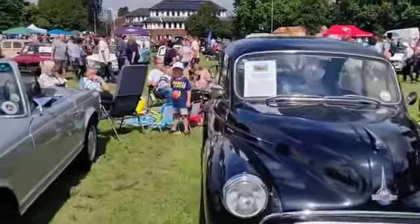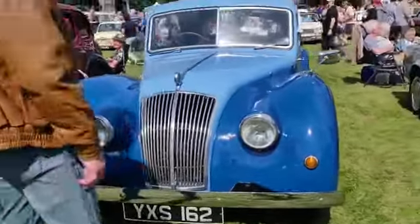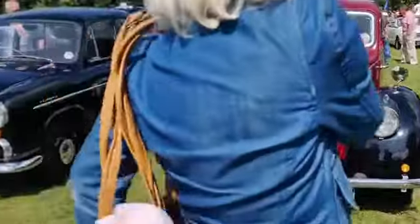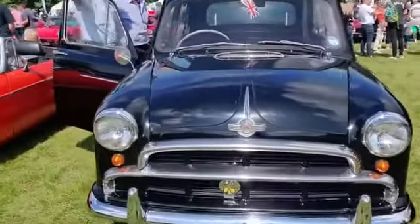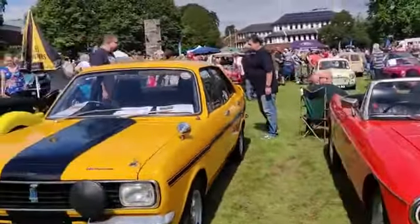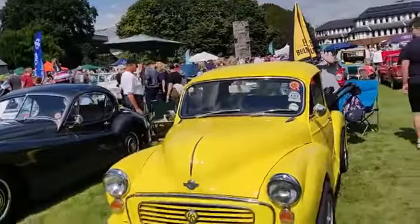Okay. Same shape. Vintage. Here we go. Proper vintage. Yeah, I grew up with some of these cars. That shows you how old I am. Cortina. There you go. That old police.